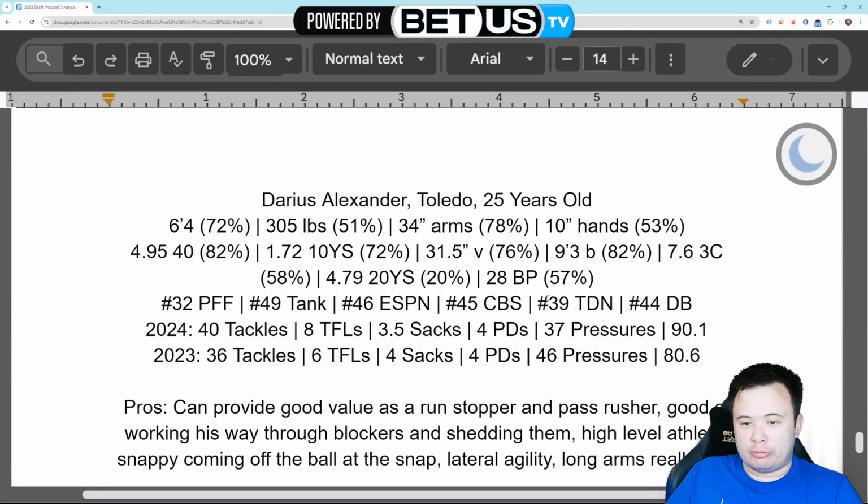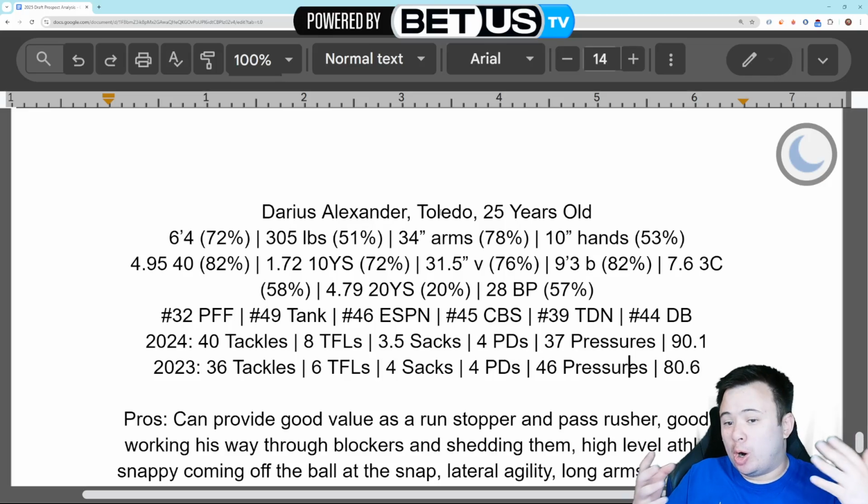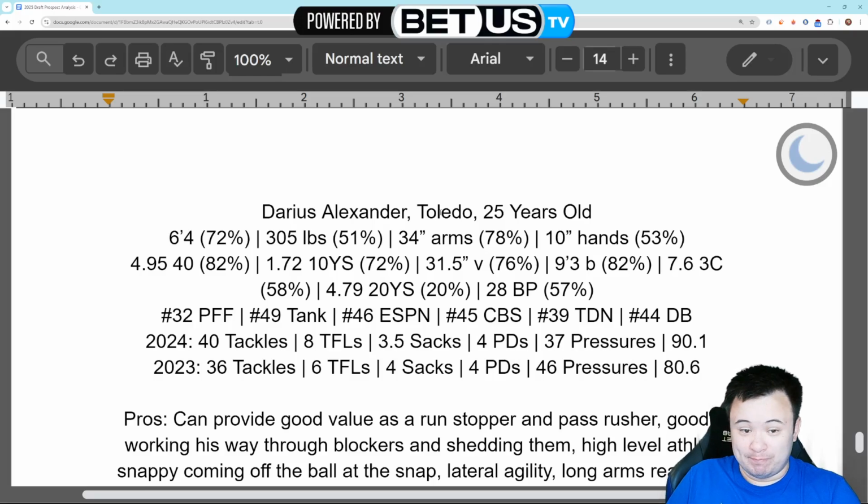Another video of 3 tech defensive tackles, and we're now on to the second round prospects, starting with Darius Alexander. Darius Alexander, tricky one to figure out. Toledo, so smaller school. Also already 25 years old when the season starts. So you're talking about a much older prospect than most guys you get this high up in the draft.